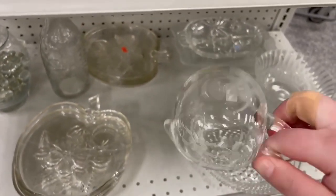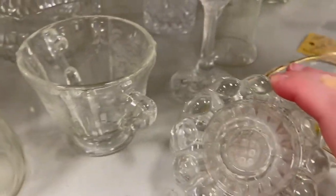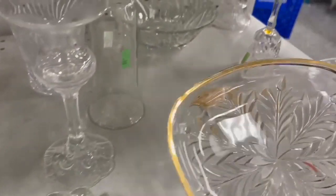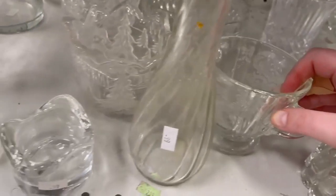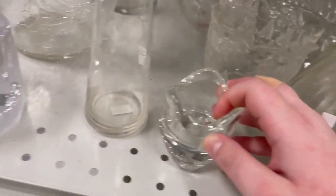And then check out the beautiful wheel cut design on this little creamer. Had some damage, so I didn't pick it up, but I maybe should have rescued it. Let me know in the comments down below. And this is a beautiful piece of clear glass, but a lot of damage on that gold there. This is Federal Madrid. It is an open sugar, and it is missing its mate, so unfortunately I had to leave it behind.